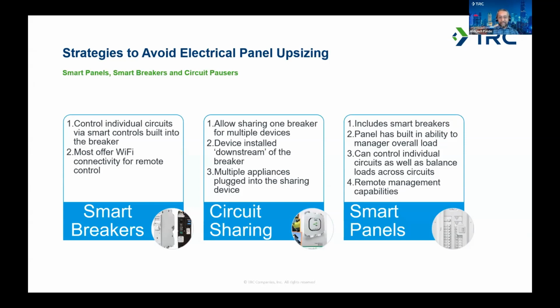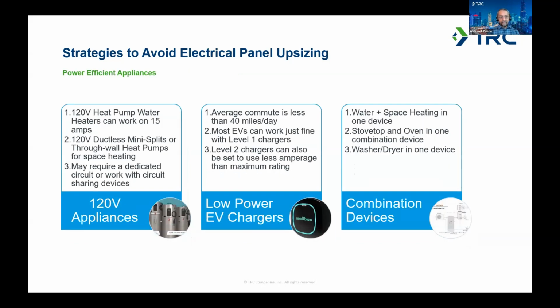And then there is the smart panel, which is all of the breakers are smart, and the panel itself has built-in capability to manage the overall load. In this case, each of the breakers will do its job, but there's also a supervisory function to manage load across all of these. And all of these also offer remote management capabilities. Some of the other options to avoid upsizing, as I mentioned, power efficient appliances.